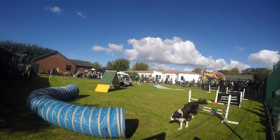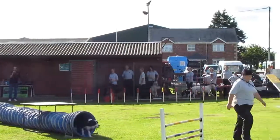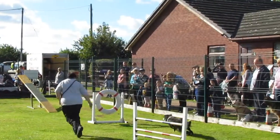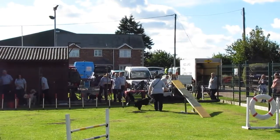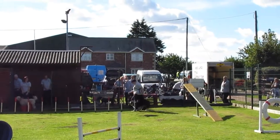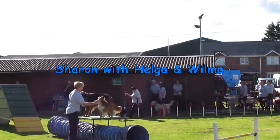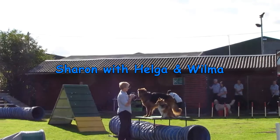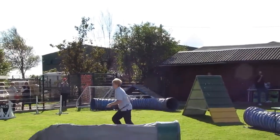Recognisable as an agility dog, this is Wendy and Ben. Ben is a border collie. They are probably the most well-known dogs in the agility world. Border collies and border collie crosses seem to take years of training to get them to do that. After the weaving frame, give a round of applause. That's Wendy and Ben. One dog's difficult, two dogs even more difficult.